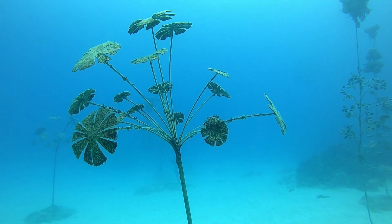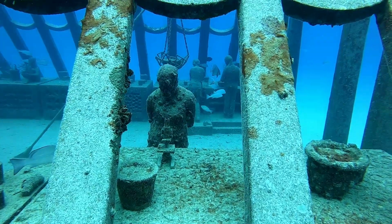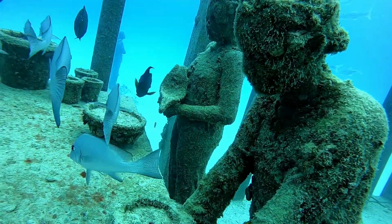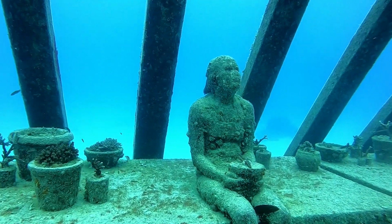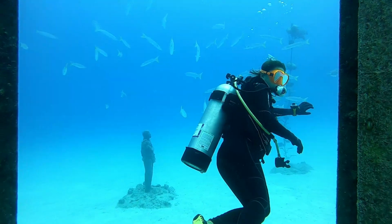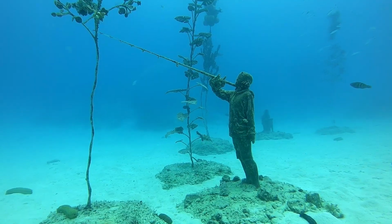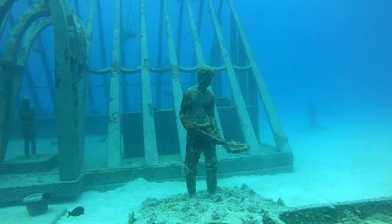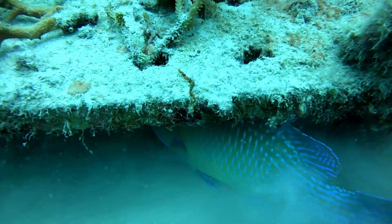The Museum of Underwater Art sits in about 16 metres of water, depending on tide. Its artist, Jason de Caires Taylor, designed this underwater experience to highlight reef conservation, restoration and education. Called the Coral Greenhouse, it features an underwater greenhouse and 20 reef guardians who are propagating coral. It's truly a magnificent experience.